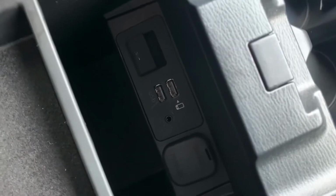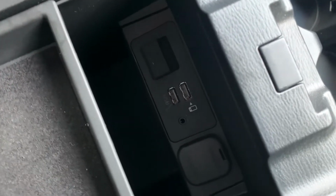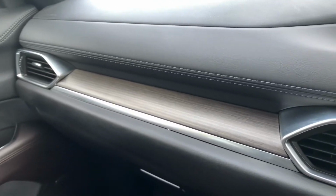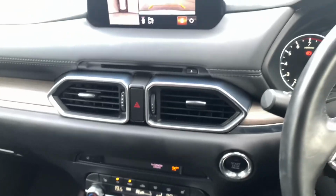There as well, and then you have USB connections for your Apple CarPlay and Android Auto in there, plus your SD card slot holder, another 12 volt port, and then just underneath there you've got a bit more compartment space as well. Then finishing off with the trim, as you can see, wood trim on the vehicle. Really does feel like a premium interior in here.